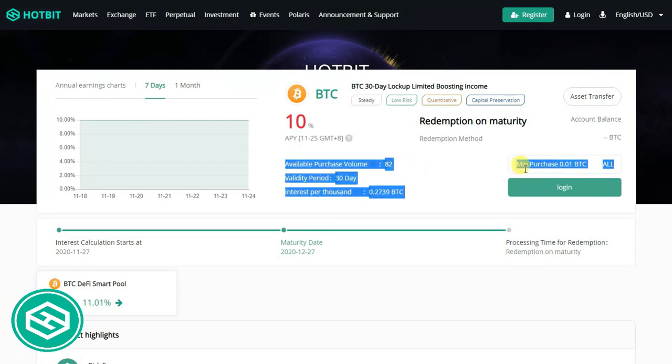It's this minimum purchase of 0.01 BTC. This should be about $170 from our current rate as of today, the 26th of November. Available purchase volume 82, validity period 30-day, as it says BTC 30-day lockup period.